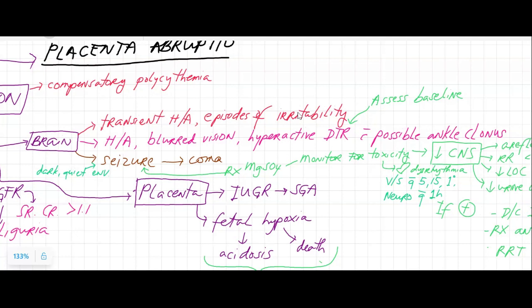So radial, brachioradial, patellar, Achilles heel. Okay, you will check them bilaterally. If they have preeclampsia, they may become hyperactive if it's severe preeclampsia. And they might even have an ankle clonus. So what is clonus? A spasm. Their ankle might be going like this, spasming, because of too much irritability of the brain. So these are signs of severe preeclampsia.